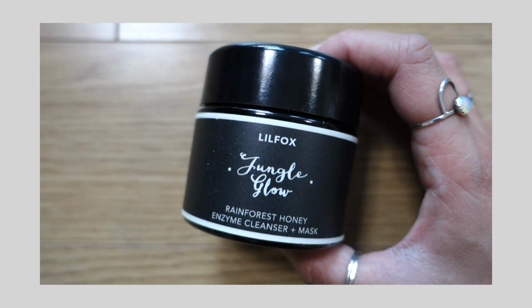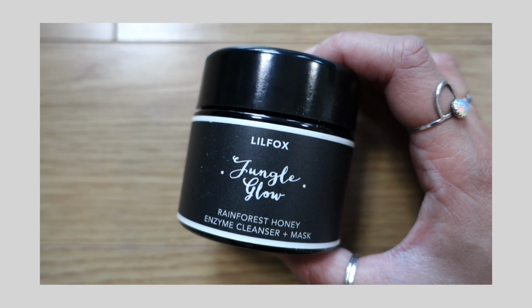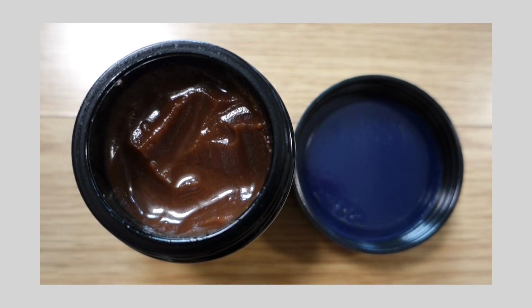So this month's hero product is Jungle Glow, and this is a rainforest honey enzyme cleanser and mask, which is LILFOX's best-selling product. What I found really interesting is that Alexis only uses honey from a specific beekeeper in Hawaii, and it's sourced from a rainforest in which the farmers are really dedicated to sustaining the bee population as well as educating others about the importance of bees.